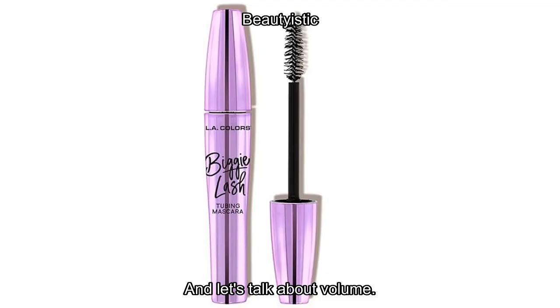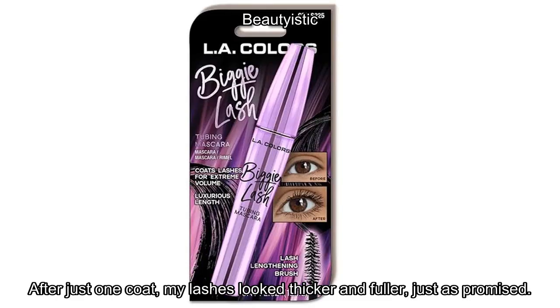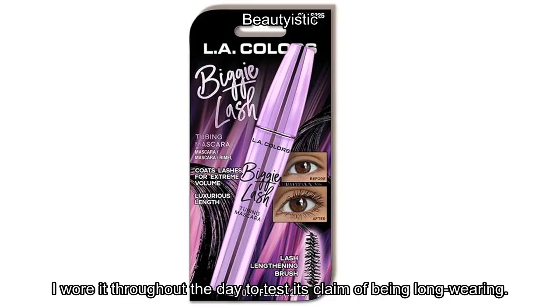And let's talk about volume. After just one coat, my lashes looked thicker and fuller, just as promised. It gave that dramatic, "I woke up like this" effect without needing multiple layers. I wore it throughout the day to test its claim of being long-wearing.